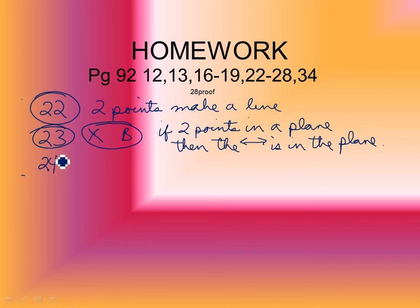Number 24, what does 24 say? Points A, C, and X are coplanar. Again, this goes back to this one. Any 2 points in the world make a line. Any 3 points in the world make a plane. So do I even have to look at the picture to decide this? No, they gave me 3 points. I know there's some plane, even though it might not be shown on the page, that contains all 3 of those.